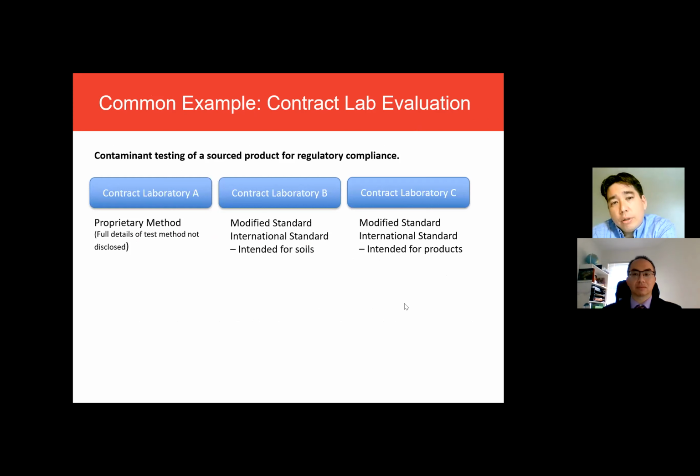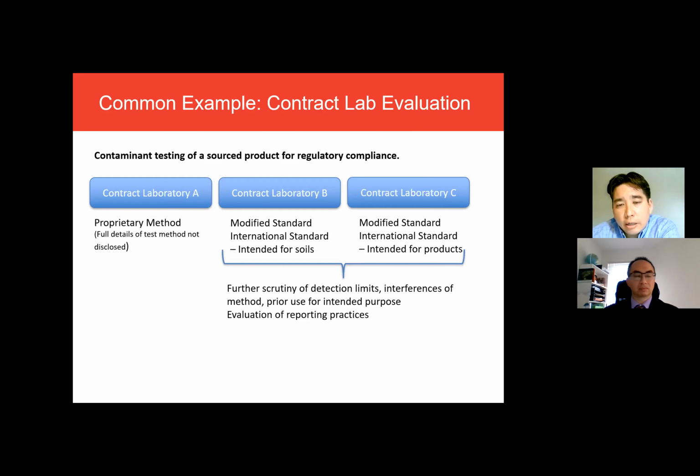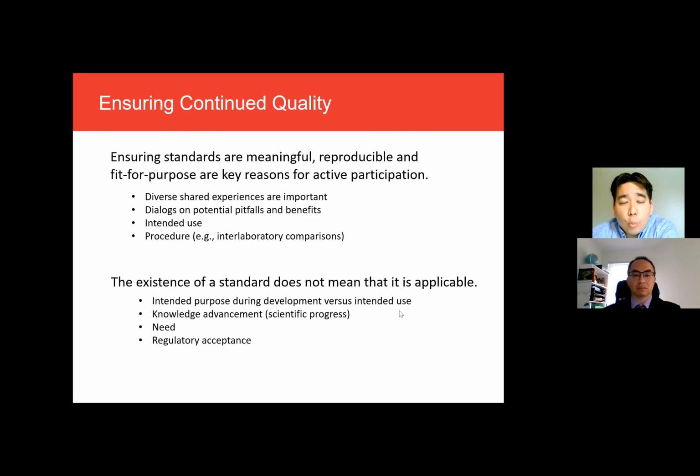Just a very quick example of the application of standards in industry. A common issue that occurs is the need to get data for a certain purpose or a regulation, and you have to compare different contract laboratories. Sometimes you'll find that a laboratory might use a proprietary method. Other laboratories might use standards, and how do you know which one is the best one to use? There again, you have to look at the purpose of the standards and how they're applied and what sort of uncertainties are there. And from that, you can define which standard is the most applicable for your purpose. And this is, again, a very important aspect of the use of standards in industry: understanding what and when you should use them.